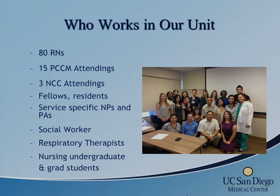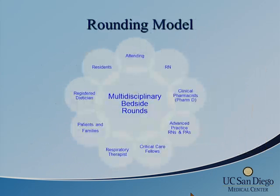Let me just tell you a little bit about this particular unit where we did this. There are 80 RNs in this unit, and there are 2 primary medical teams. There are 15 pulmonary critical care attendings, 3 neurocritical care attendings. There are fellows, residents, service-specific NPs, PAs, clinical nurse specialists, social workers, respiratory therapists, graduate students, nursing students. As you might expect, what a teaching hospital would look like.